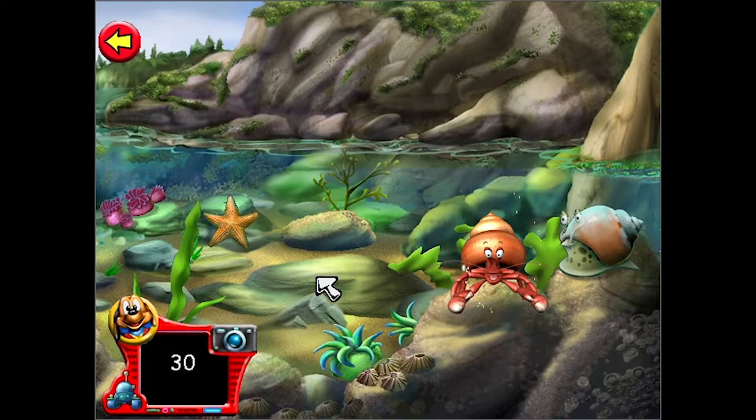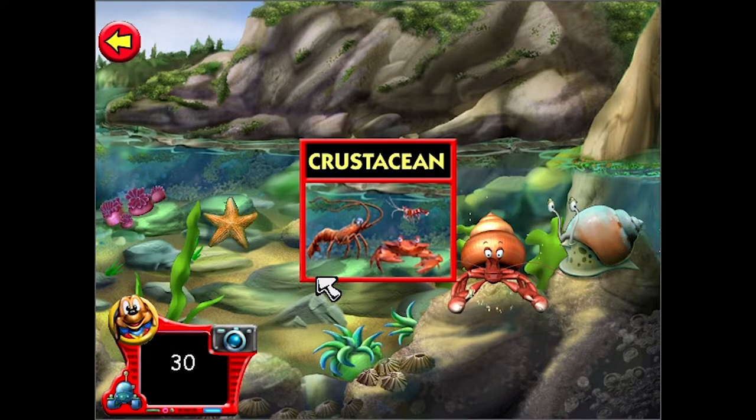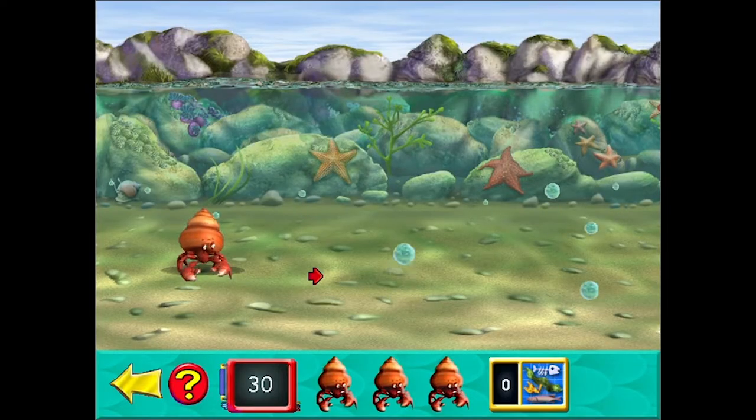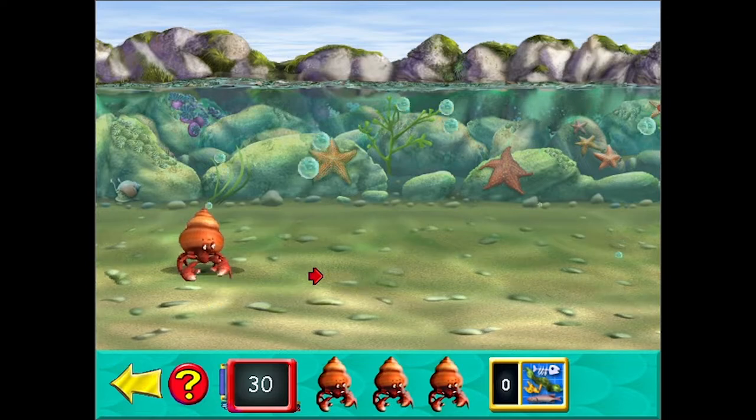I'm a hermit crab, see? We hermit crabs are crustaceans, like shrimps and lobsters. Our shells keep us safe from predators. You know, animals that might hunt us. Like the octopus. I've grown too big for this shell. Can you help me find a new shell? We'll have lunch along the way.